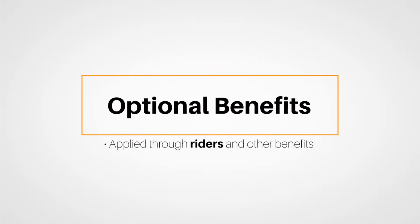We'll also take a good look at optional benefits that can be added to a long-term care policy to enhance its coverage. This would be through the application of riders and other benefits that can improve the base levels of coverage. For instance, there's a certain type of rider that will pay the premiums on long-term care policies once the insured is a patient in a facility. Imagine how tough it would be in a care facility setting and still have to pay the premium on your LTC policy.